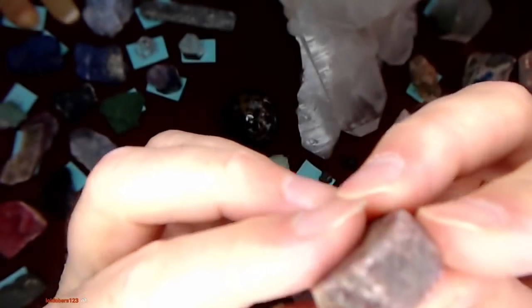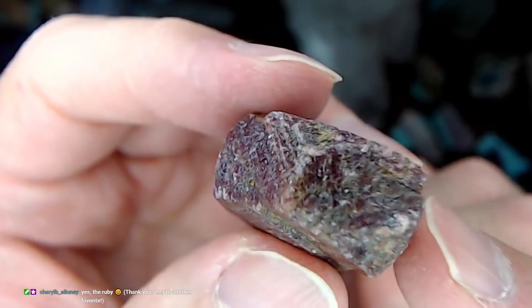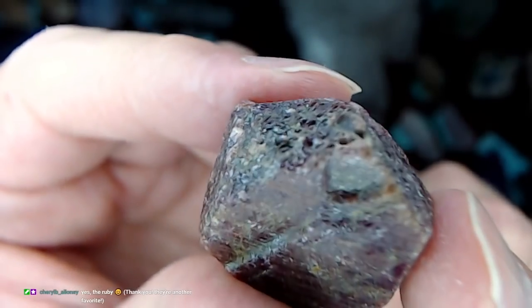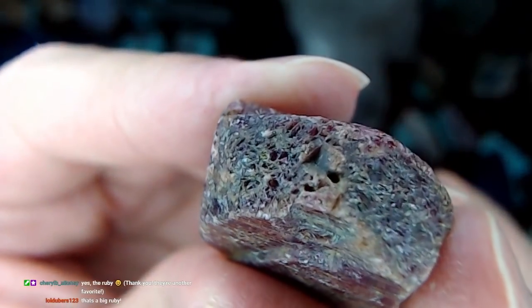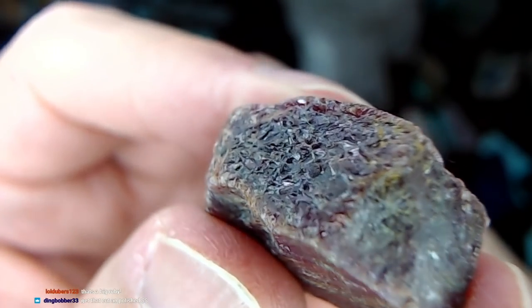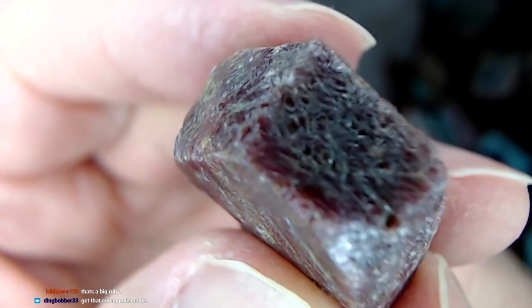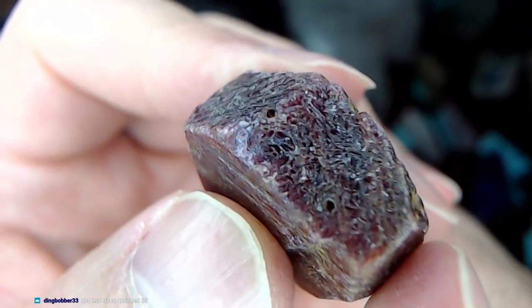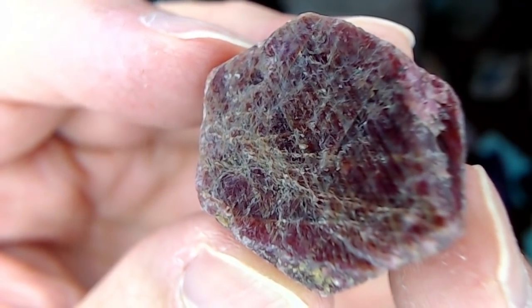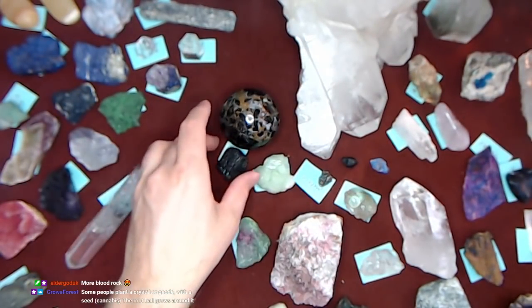This is the ruby, right? Take a look. Thank you. They're another favorite. So this is what it looks like. Super cool. Is it a big ruby? Beautiful, right? Get that cut and polished. No, raw is good. I like raw too.